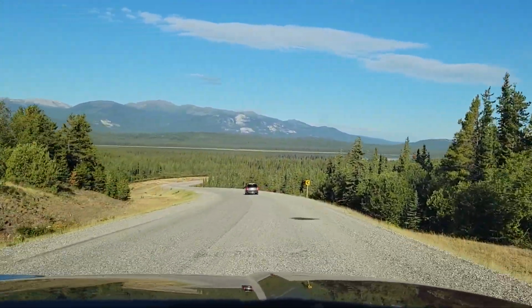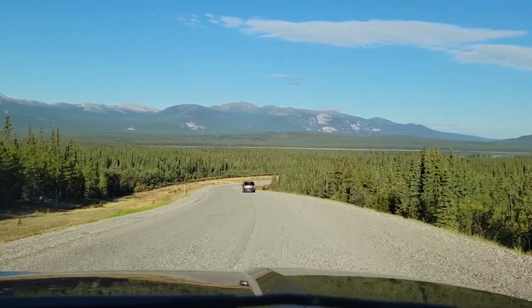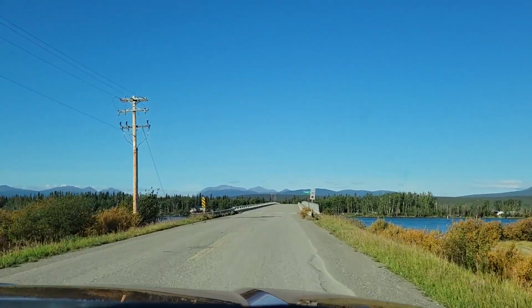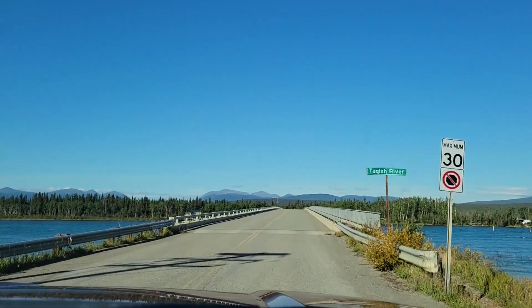This is back on the road again with more absolutely amazing views. Really just breathtaking, and we were really taken away by just how beautiful the landscape was at every turn, you know.